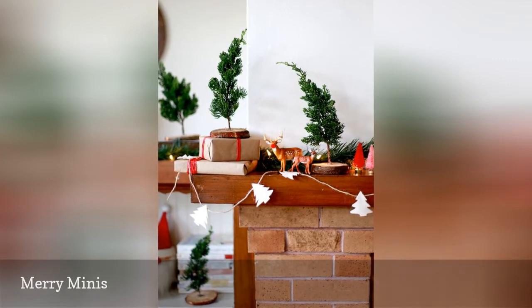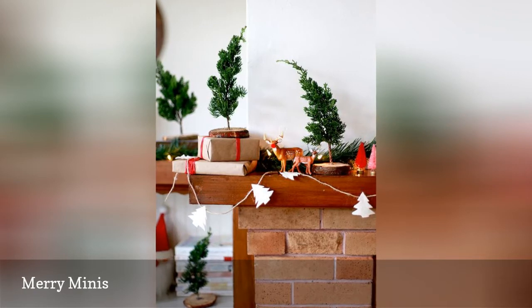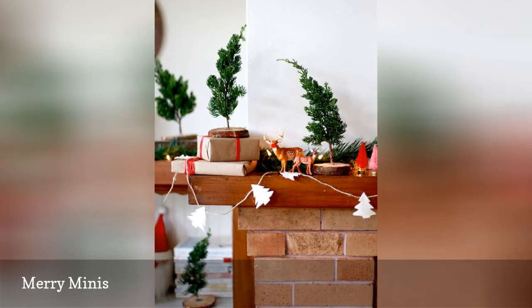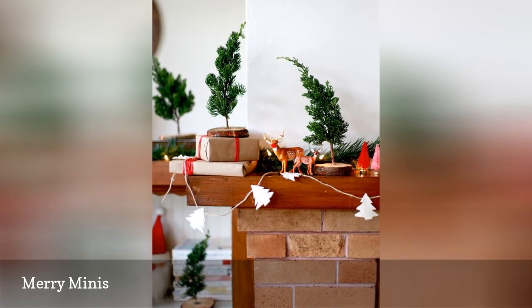While a large, statement-worthy Christmas tree is traditional, we say more is more when it comes to holiday decor. Add a few charming miniature trees to your mantle or tablescape as a way to sprinkle additional cheer throughout your home. We love these quaint fresh trees from Say Yes, made using pine tree scraps and trunk slices.